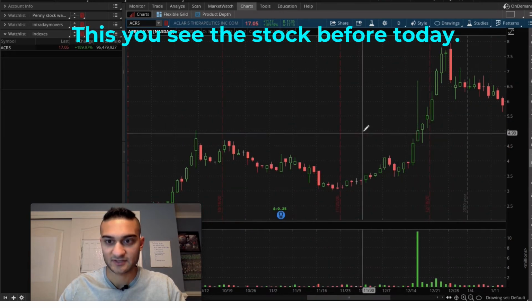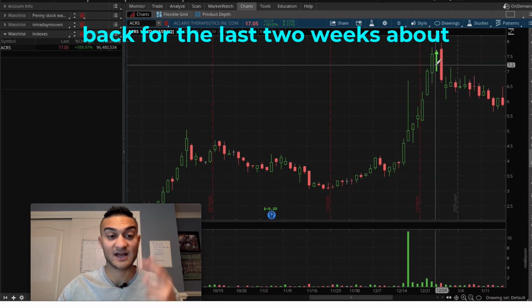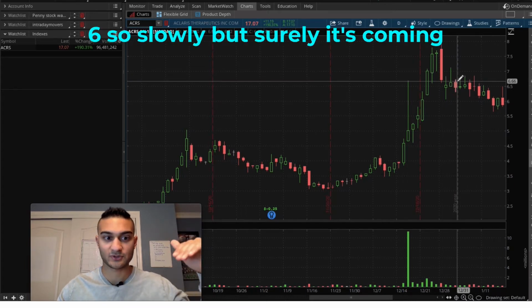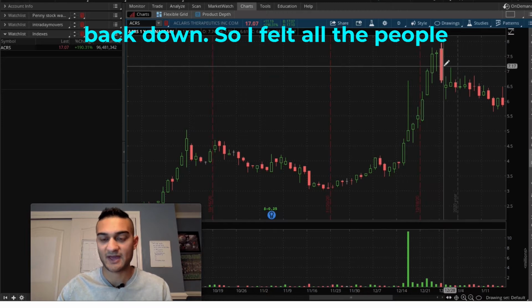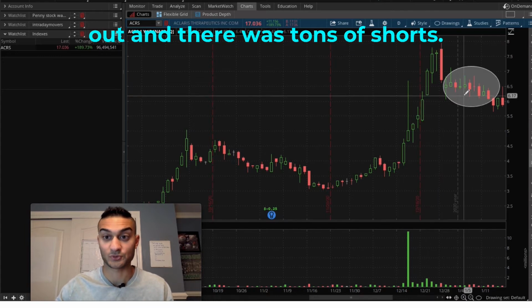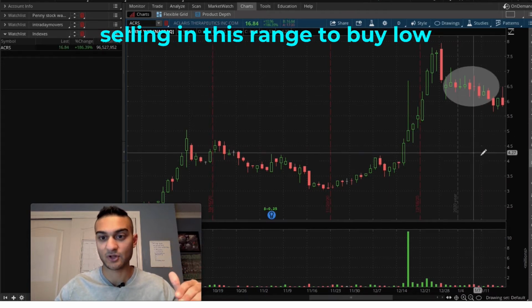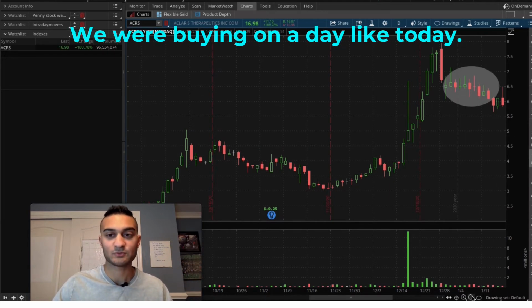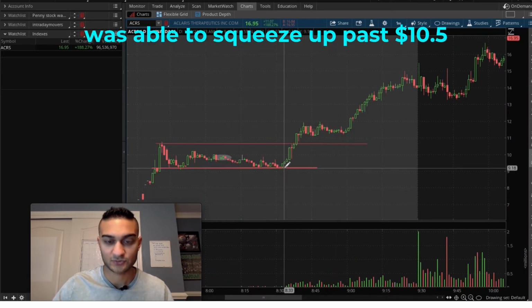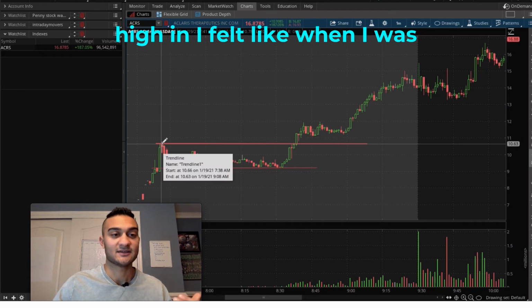So when you look at this, you see the stock before today, it had moved up but was pulling back. For the last 2 weeks it has fallen from 8 back to 6. So slowly but surely it's coming back down. So I felt all the people that had bought the stock in this range had probably tried getting out, and there was tons of shorts. Well, that means when the stock goes up, all the people who were selling in this range to buy low and make a profit probably were buying on a day like today. So with that being said, the stock was able to squeeze up past 10.50, which was the pre-market high.